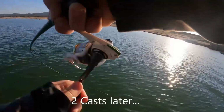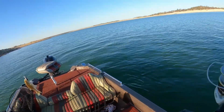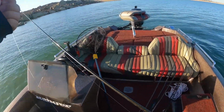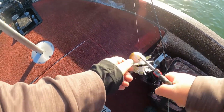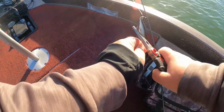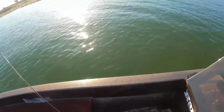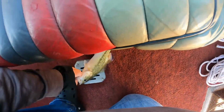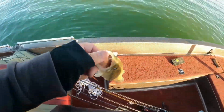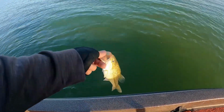Got another one. Same crankbait. Little guy. Woo, he's bouncy. Don't need to weigh this guy. He's definitely not a keeper. Man, you can't lip him. Not much else I can do. Where you at, bud? There you are. Wiggle, wiggle, wiggle. Two in about 5 minutes, boy. Sweet.